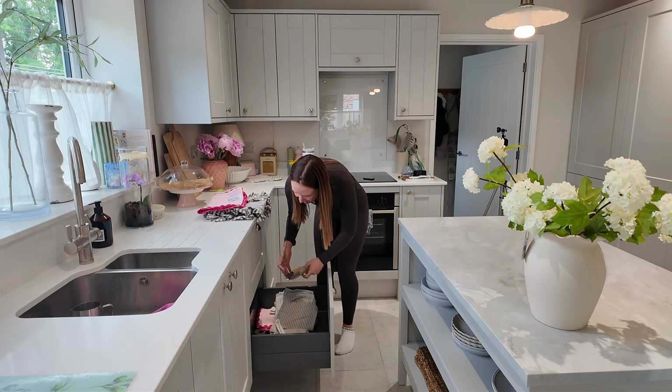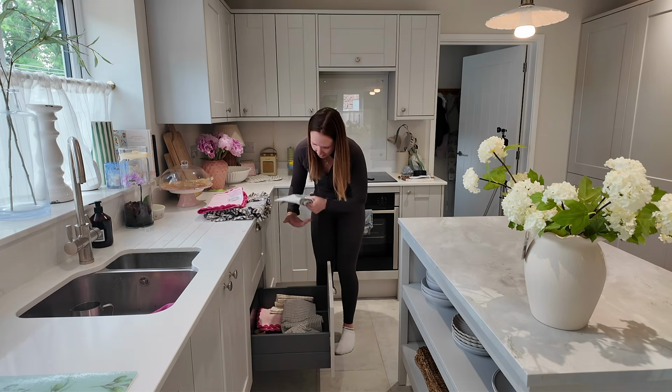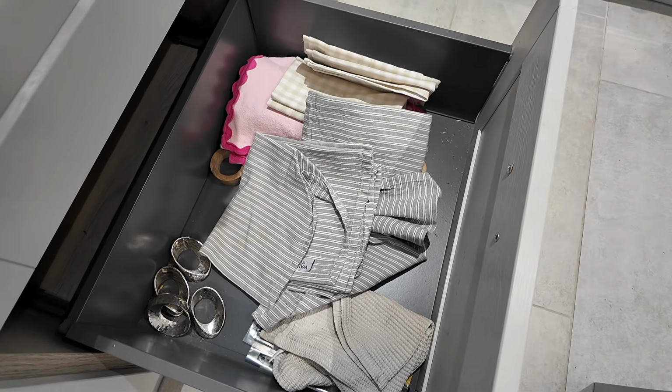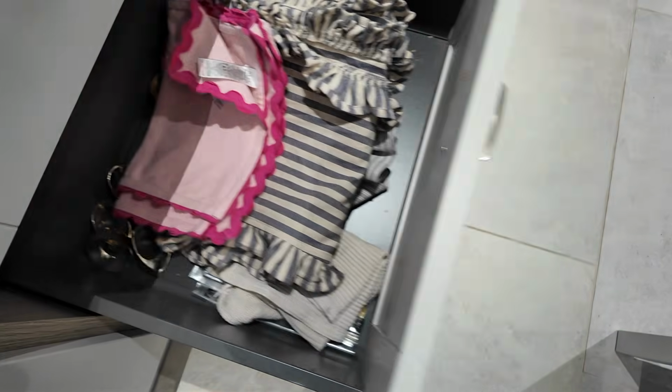Look how much more space I have now. I can get some little baskets in here. You guys can't actually see. Let me show you. So I have so much more space in here now. I can get some little baskets in there and get that looking super organized for the time being.